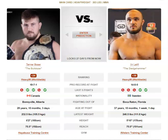Alrighty, so we have Ilir Latifi versus Tanner Boser. Tanner Boser has a 4-inch height advantage and a 2-inch reach advantage. Usually Latifi is going to be giving up the size at heavyweight. Usually it's bigger than this. Tanner Boser isn't the biggest heavyweight either, but he's still bigger than Latifi.